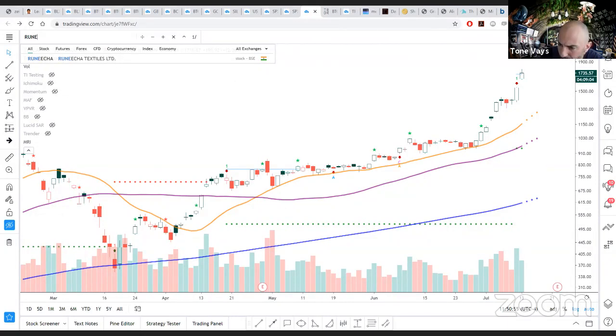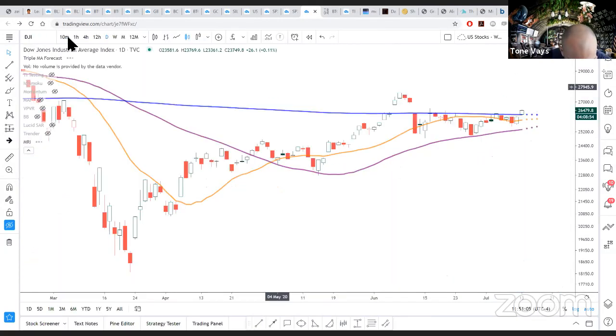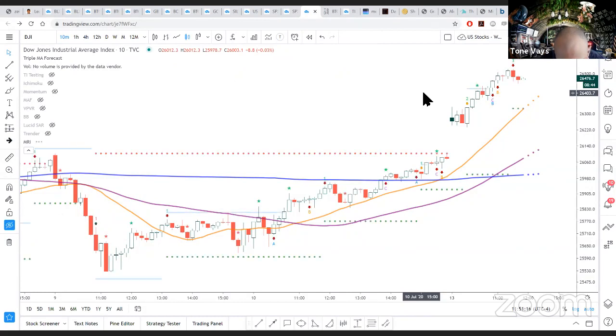Can you show your MRI on Dow Jones on a 10-minute chart? Sure. Let's go take a look at DJI. MRI is up, and let's go to the 10-minute chart. Oh, wow, beautiful. Look at that. That's a triple. Oh, but it doesn't count. Sorry, triple doesn't count because there was a weekend in between. So I don't want to reset it either.